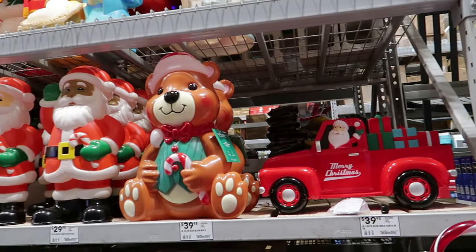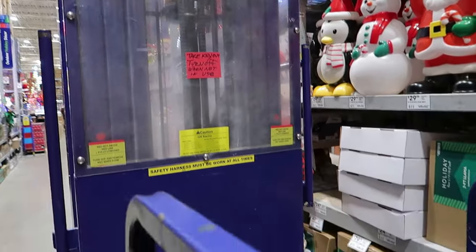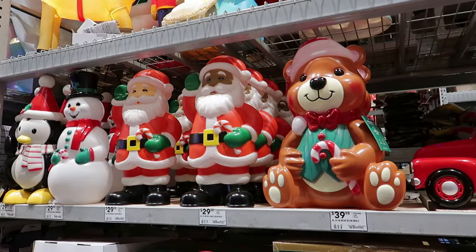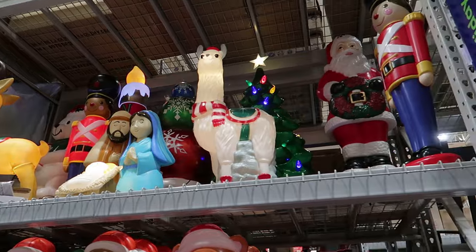Okay, I found even more blow molds. I can't quite get to them because, like I said, they're still stocking. There's this big forklift type guy in front of me, but you can see there, and then up here, look, there's even a fa-la-la-la llama.